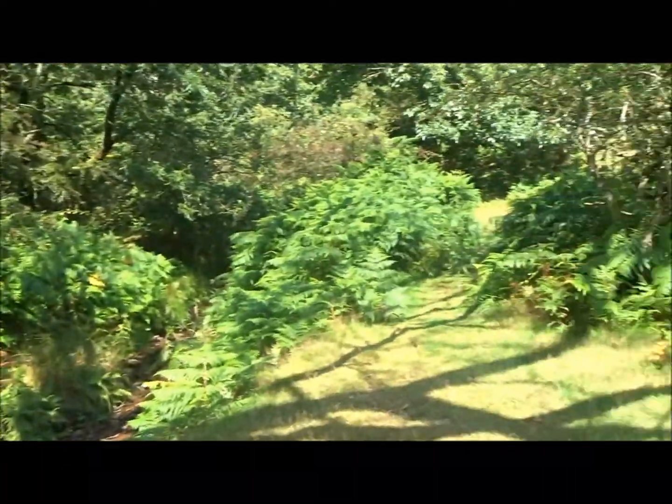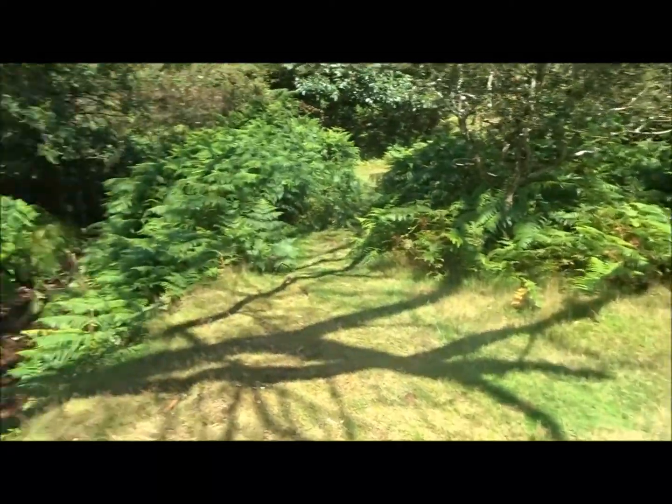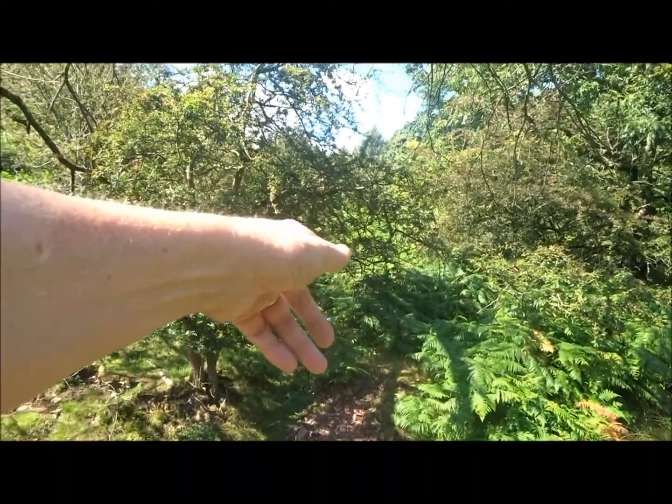You know, isn't this beautiful? What a lovely little spot, look. To sit and camp. Got the stream. There was probably a path through there in the winter, there probably is.